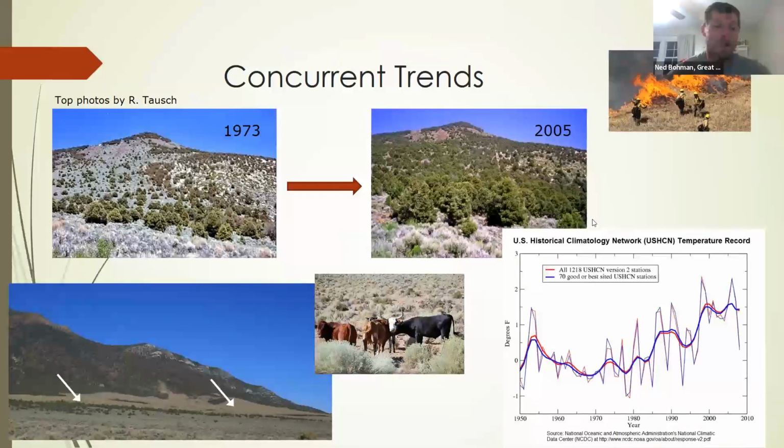And not to say that that's how to interpret that, but these two things are happening, right? We're having infill of woodlands and expansion of trees, and the birds are declining. So how does that add up? And that's what we're trying to get at here with our study.